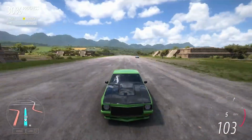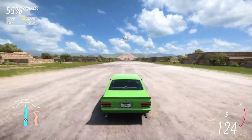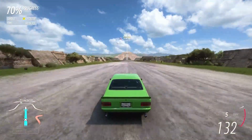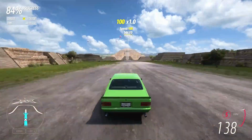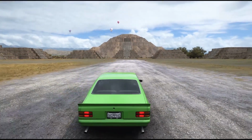We are out in front, which means we're going to beat his time. We're also going to beat him because we're going to put in a clean time. He's got a dirty time. As we come up to the finish line in 21.6 seconds. And as we head back to free roam, that will be chapter 4 complete.